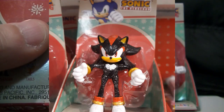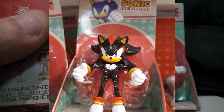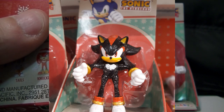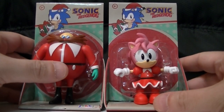As you can see, Shadow's Christmas decoration is that he's covered in glitter. I think this is supposed to be like a sparkling snow effect, but to me it reads less like a magical, whimsical Christmas experience, and more like I just had a wild night at the strip club and I haven't had a chance to shower off all the glitter yet. I mean, that's what it reads to me. Okay, so enough making fun of Shadow.